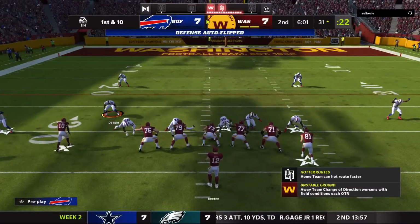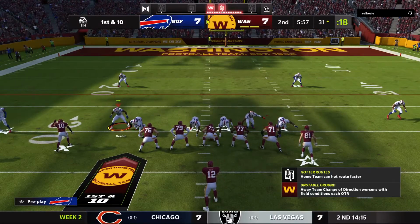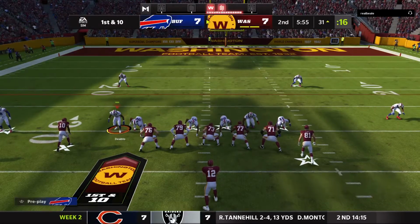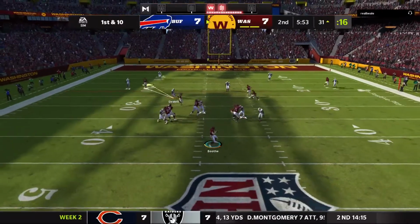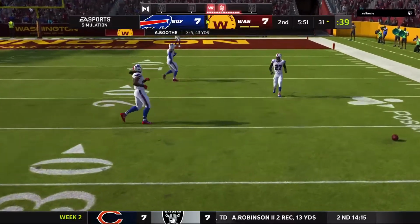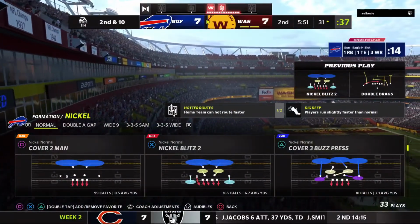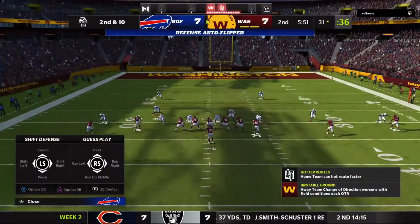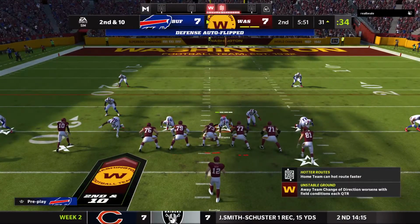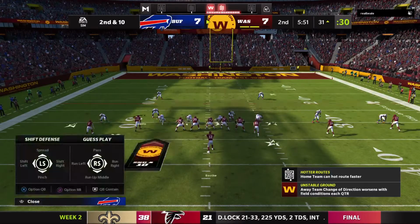Line of scrimmage, the 31 now on 1st and 10. They'll stick with the passing game as he looks to throw. And he'll be hit as he releases it, and that'll fall incomplete. I think we'll see more of them trying to get him the football out of the backfield. They love what he can do in open space, and they believe that he creates mismatches they can exploit.